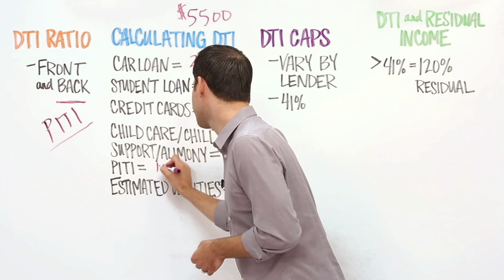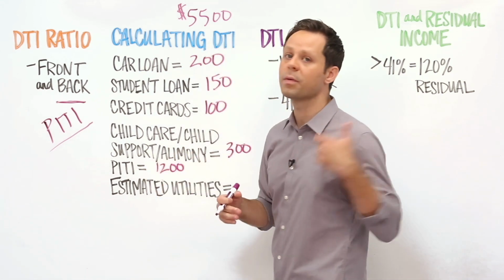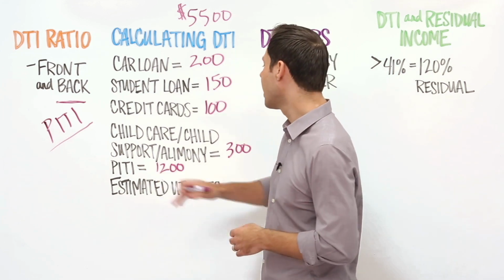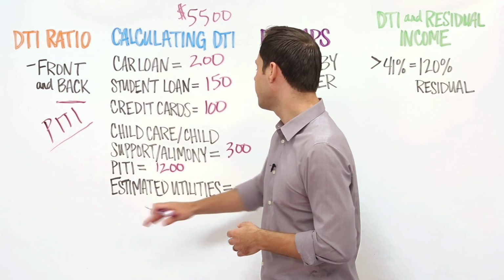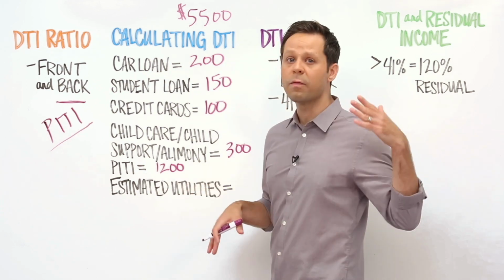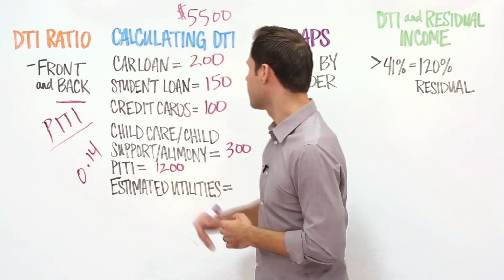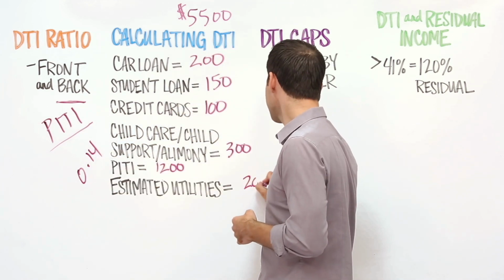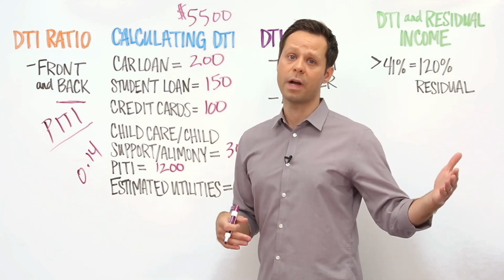Now, the single biggest expense, again, for most people is going to be that new monthly mortgage payment. And for our example, we're saying that the full payment for this borrower is $1,200. And last, for the estimated utilities, the way that this works in VA lending is that the home's square footage gets multiplied by 0.14%. So for our example house, we're going to say that based on the square footage, that cost is going to be $200 a month.